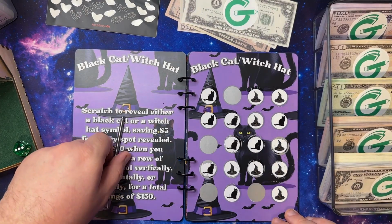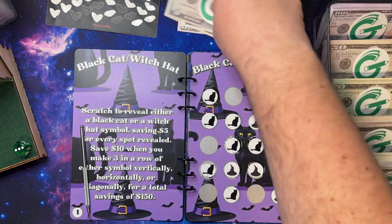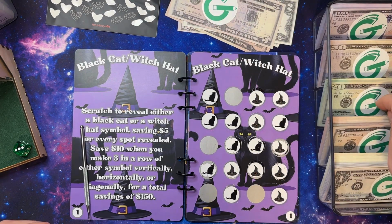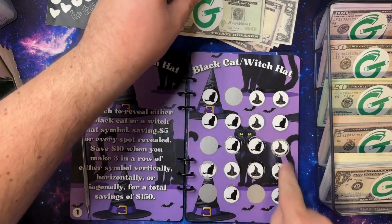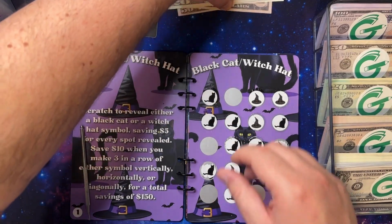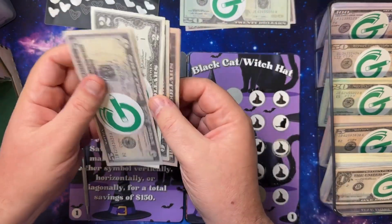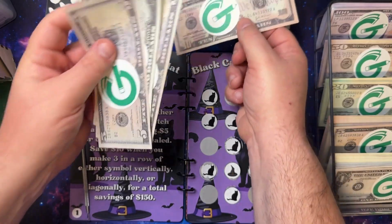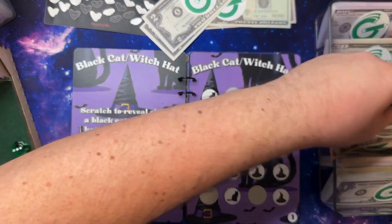So I am going to save $5 for the scratch, and I am going to do $20 for the 3 in a row. Because there's 1 here and 1 here. Okay. So what does that put us up to? Let me give it a real quick count here. So we've got 50, 70, 85, 94. Okay, so we're getting close here.